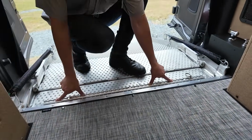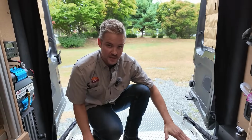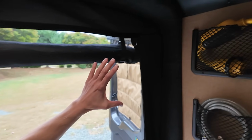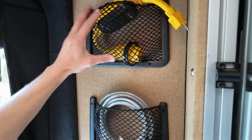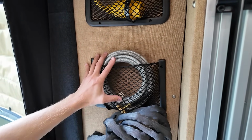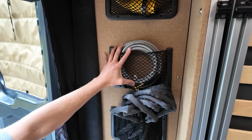Now, all of these tie downs are through bolted with grade 8 bolts through the chassis of the van, so very safe. As we come over to this side, we're really trying to maximize our storage. So we've got nets here for shore power. We've got our ARB air compressor that we also use for the air purge and for inflating and deflating tires.